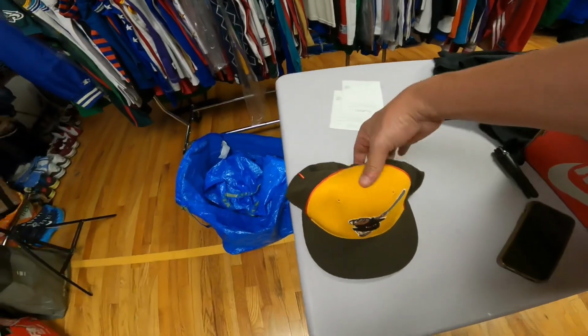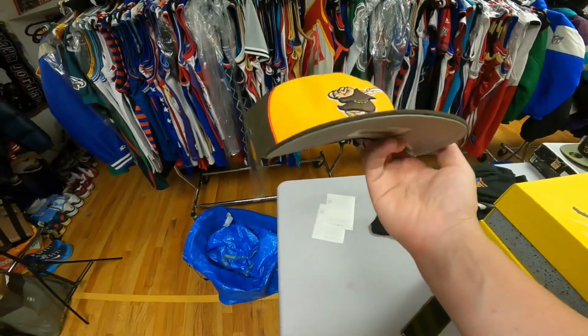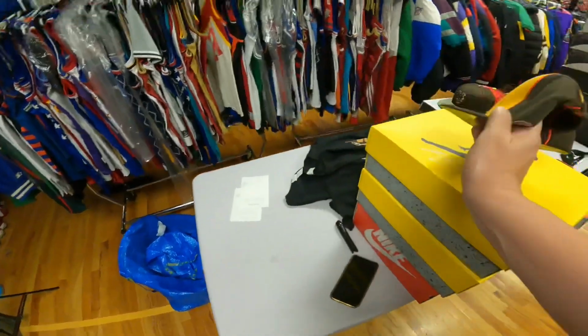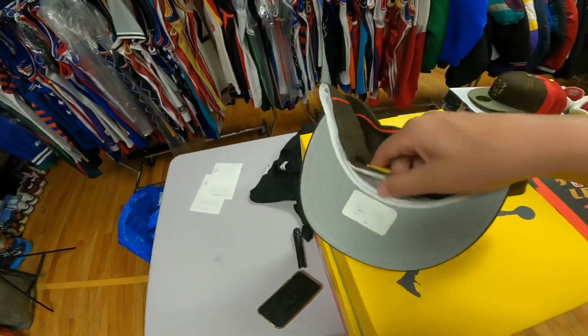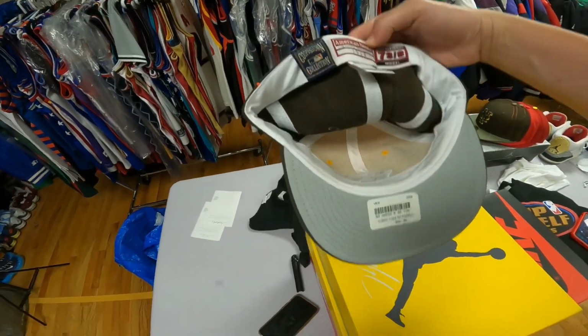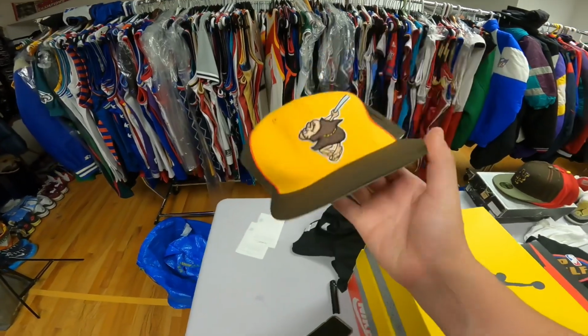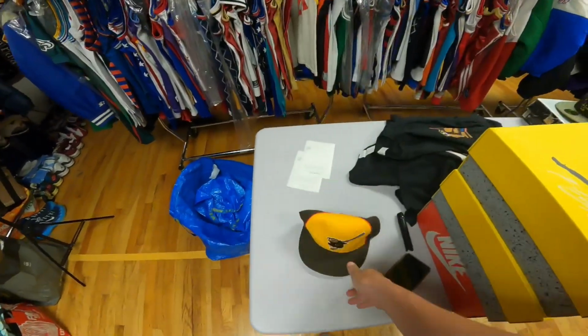Next up, we got this pretty cool hat. I was just talking about how I want to sell hats. So this one we had up for, I think, 35 shipped. Ended up selling for 20 shipped. He didn't pay yet, but American Needle, Cooperstown collection. Something different. Really cool logo on that. But yeah, so hopefully this is heading out for 20 bucks shipped.